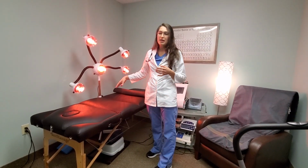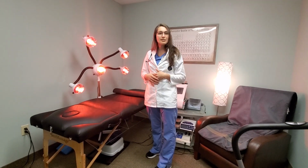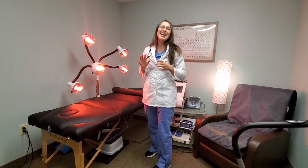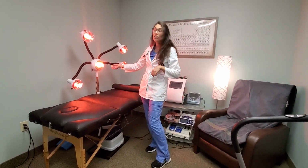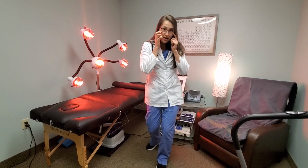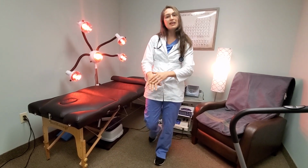And then we have the mid that also is great for the soft tissue, ligament support, tendons, tightening and toning, and also for the lymphatics, it's going to help with the detoxification. And then the near infrared is great for the fine lines, for wrinkles. It really helps with that beautification portion and just the tonicity of the skin and the health of the skin.